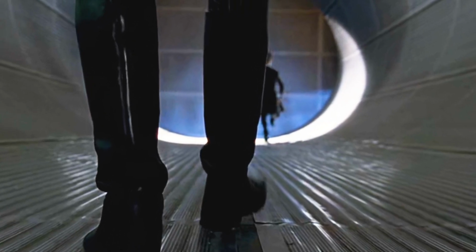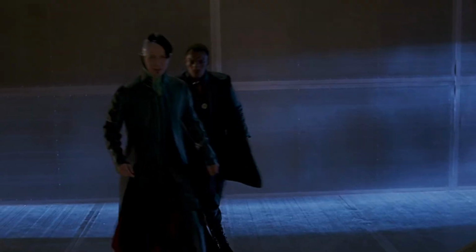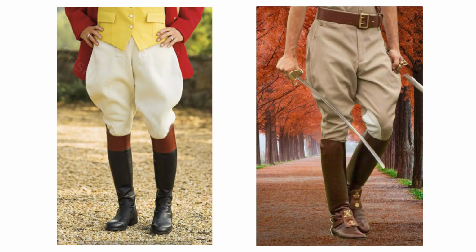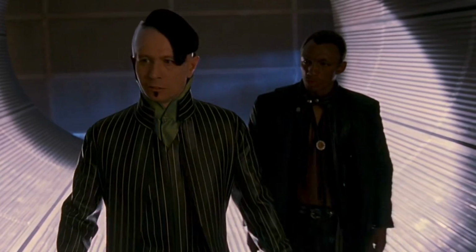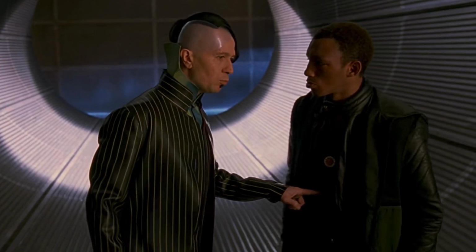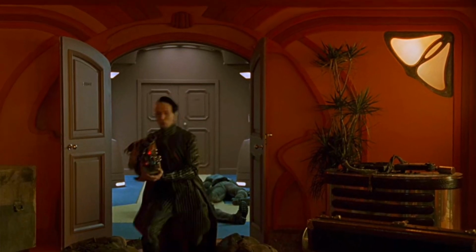Now first, let's talk look. His riding boots are paired with jodhpurs in a pinstripe that matches his vest and overcoat. Jodhpurs are those vintage riding pants with big poofed sides at the thighs and fitted from the knee down. Then they're paired with a high collar, rubberized coat in the same pinstripe, lined with a fiery orange. Just look at how that coat whips around when he walks.